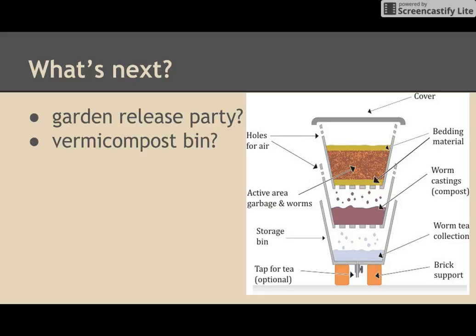Another option is you can choose to create a vermicompost bin. There are a number of ways that you can find online to build these bins, and this is just one example of what I found during my search. The compost from this bin can be used later on in the year, maybe when you're studying plants in your classroom. One thing to mention when choosing composting materials to feed to your worms is to limit it to vegetables, as fruit can sometimes attract fruit flies.